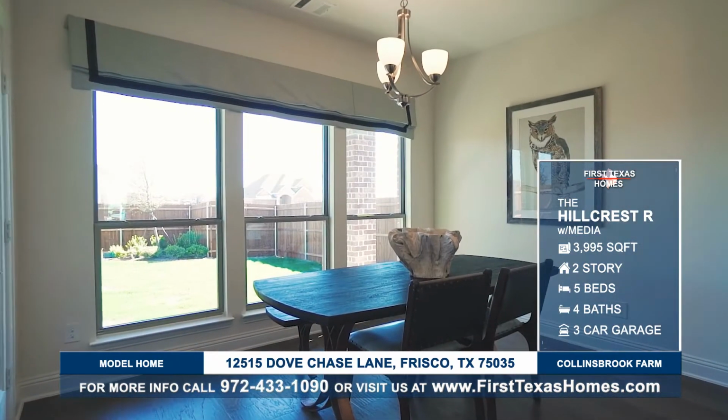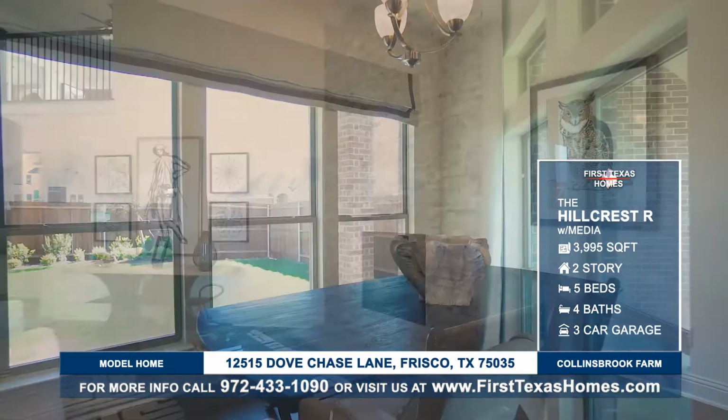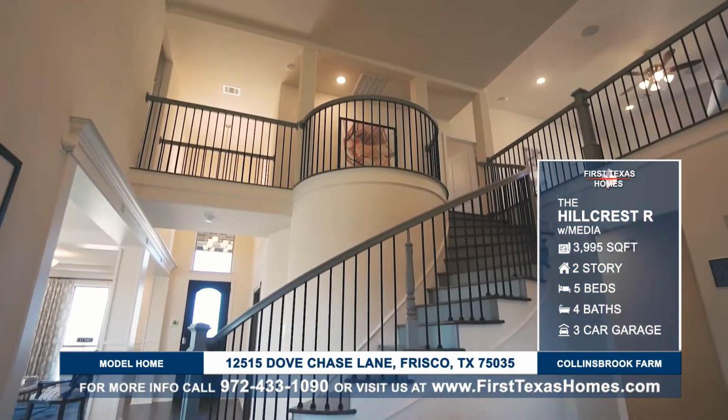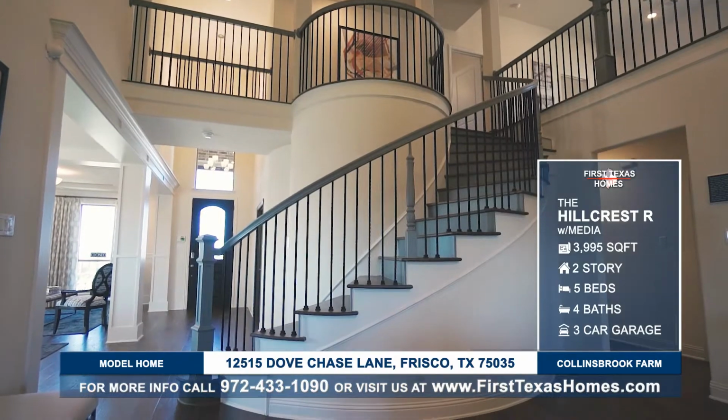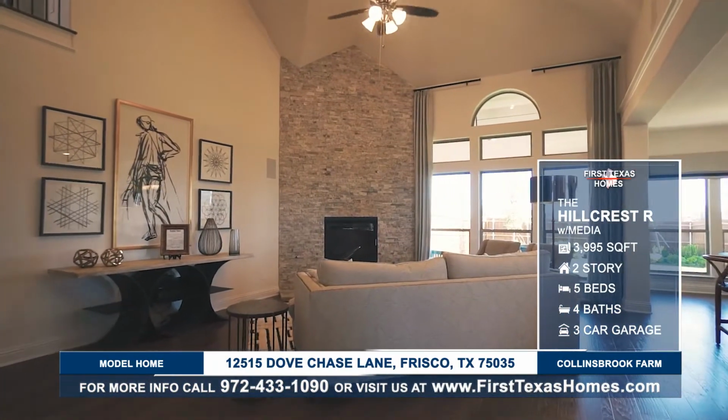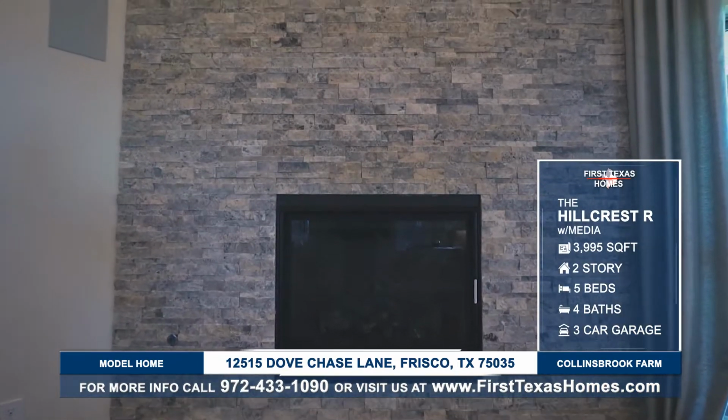The adjacent breakfast nook is bathed in natural light and flows seamlessly into the family room, where you'll find a beautiful spiral winding oak staircase with Juliet balcony, marvelous high ceilings, large beautiful windows, and a floor-to-ceiling quartile fireplace.